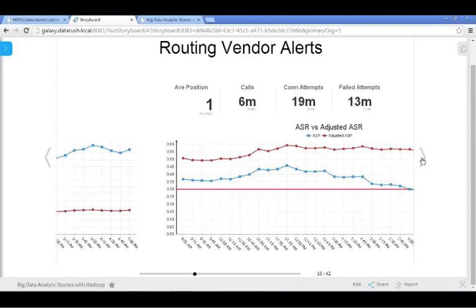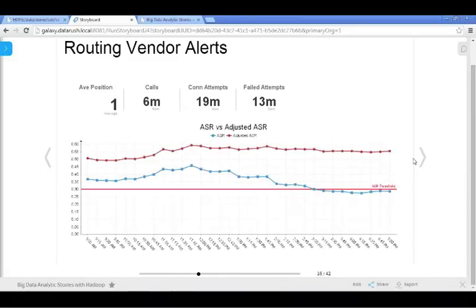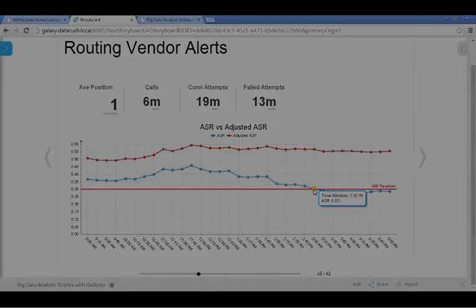From here, we also created an alert system. We monitor each routing vendor, and when their performance drops below that 30% threshold we were looking at earlier, we notify both parties. This gives them the opportunity to, A, fix any possible issues on the routing side, and also gives the telco the opportunity to perhaps reroute to a different vendor, changing their table.